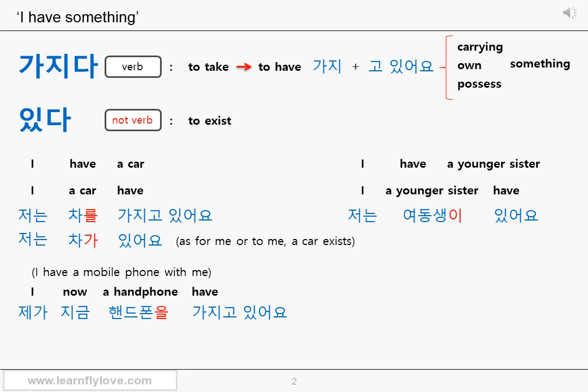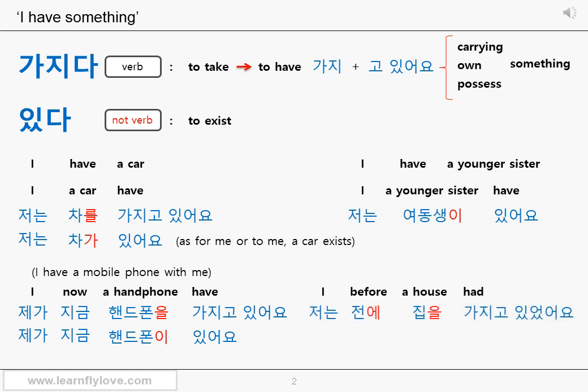Now, let's use 있다. 제가 지금 핸드폰이 있어요. Again, the subject particle 이 is used for what is supposed to be an object, 핸드폰, because in Korean, it rather means as for me or to me, now a mobile phone exists. Next sentence. I, before, a house, had. First of all, it is in the past tense, and it means I had a house before.